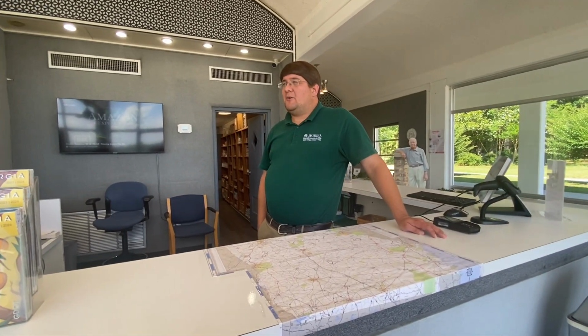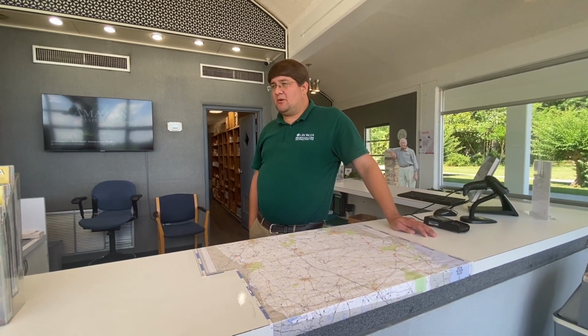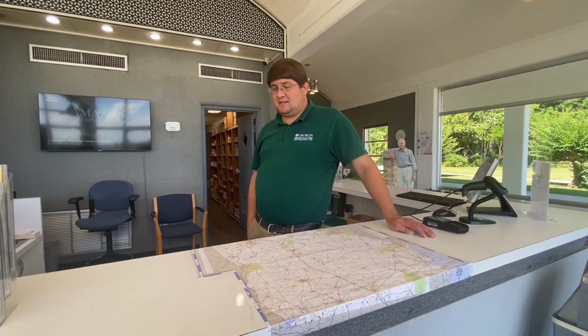So going back to the beginning, they started building it in 1960. It opened its doors for the first time in January of 1962. The reason we are located where we are is because the highway here, Highway 301, was the main thoroughfare for folks that were going to and from Florida. At that time, the interstates had not been built, so we predate all of that.